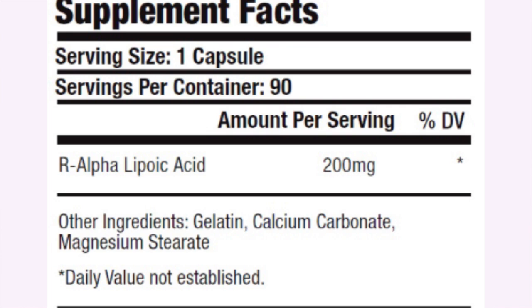Here is another thing about ALA. It comes in 2 forms. So it comes in the R form and it comes in the S form. And these are called isomers. In the R form, it's thought, we're not completely sure about this, not 100% sure, but it's thought to be a more natural form and the form that the body makes on its own and can use more readily. So if you buy ALA in the R form, it's probably going to be twice as expensive as an ALA that just says alpha lipoic acid on the bottle.